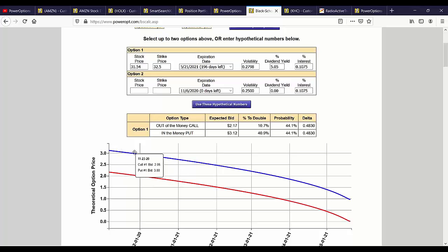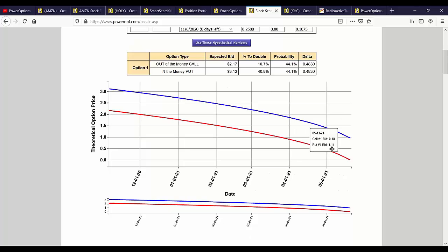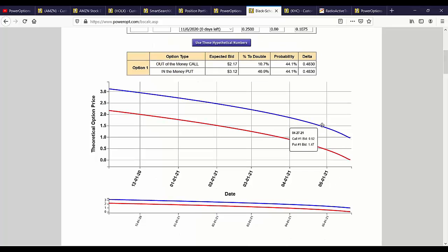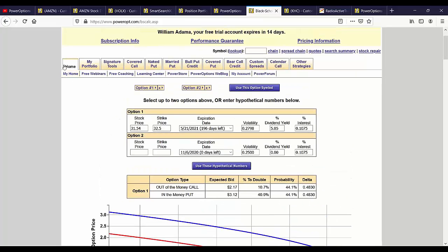See, now you see gradual decay, and then it's really rapid towards the end. So we're going down. We don't hit the halfway point, a halfway decay from $3 to $1.50, between now and April 27th. This was the May option, right? Yeah, May option. We only lose half. We lose the remaining half in the last 30 days. Okay? So that's what I don't want to have happen.